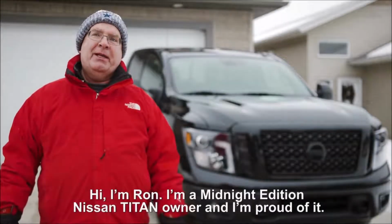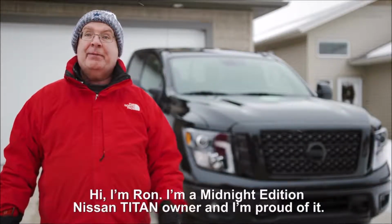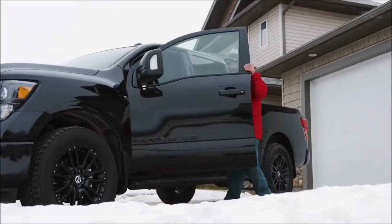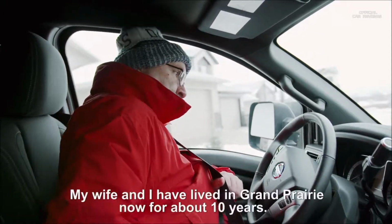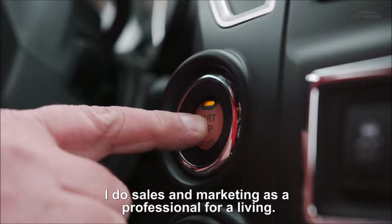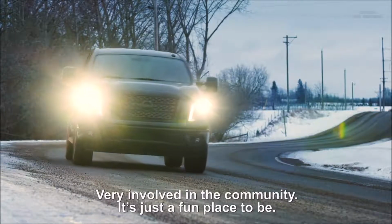Hi, I'm Ron. I'm a Midnight Edition Nissan Titan owner, and I'm proud of it. My wife and I have lived in Grande Prairie now for about 10 years. I do sales and marketing as a professional for a living. Very involved in the community. It's just a fun place to be.